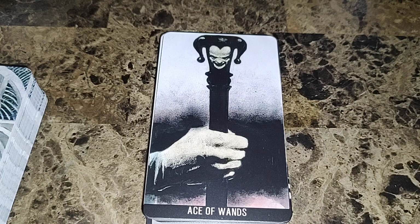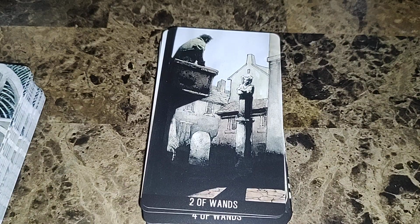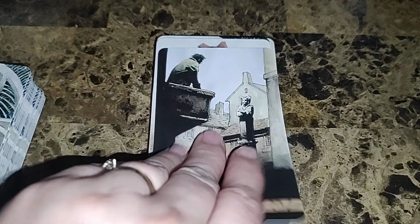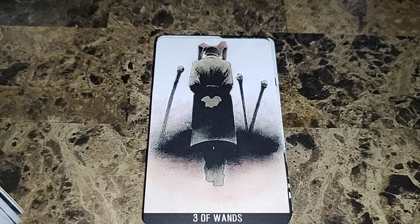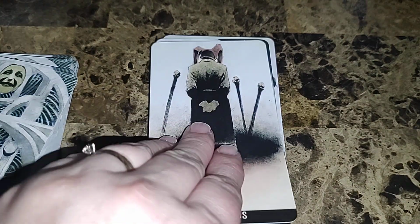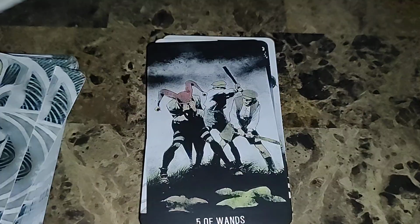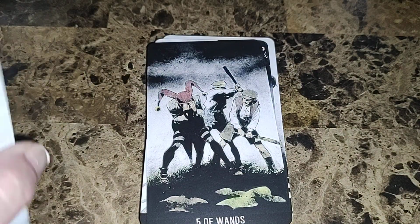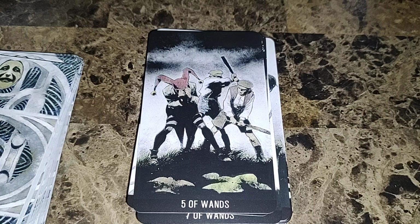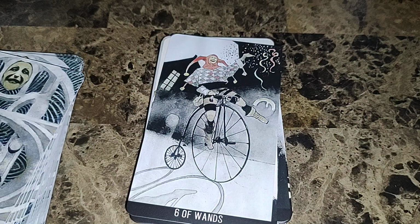Here we have the Ace of Wands. I don't know why I went on a whole ramble on that. Sorry. Two of Wands. But I was just saying, while I was waiting on this, that came out and funded. So, Three of Wands. I'm looking forward to that. Four of Wands. I think that won't be till October or November, though. Five of Wands. It'll be just in time for me to need some color in my life.